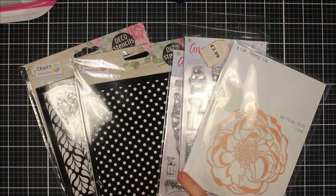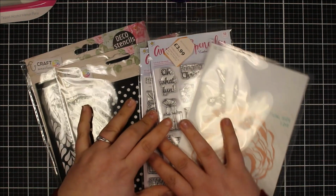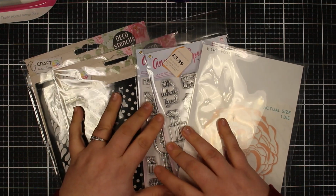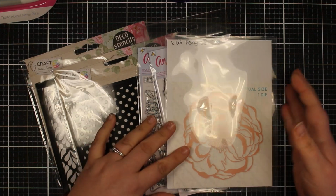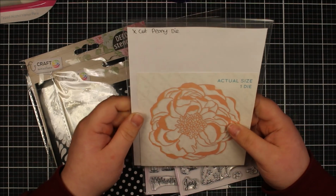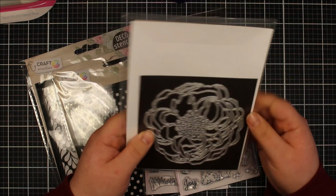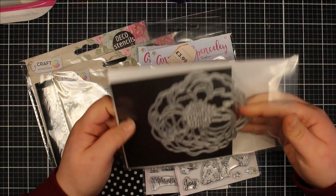And then from that comes my last little haul that I did. This was from The Range, and this was last week. I needed a die to go with one of my commissions again, so I bought this one. This is the X-Cut Peony die. It was actually on sale. It was supposed to be £9.99, I think, and it was on sale for £5.